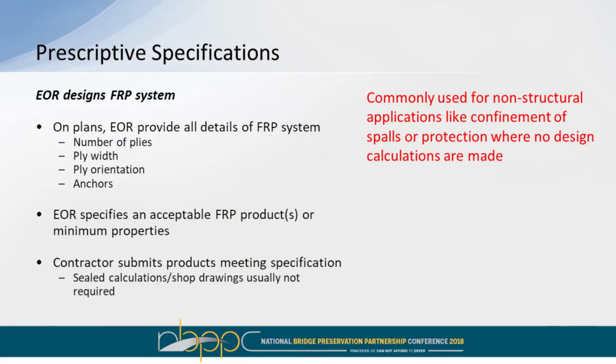Prescriptive. Like I said, I don't see this done. Caltrans does this, actually. Too prescriptive, maybe. But very few DOTs, very few building engineers are totally prescriptive. It's usually some combination of performance and prescriptive, but usually if it's a structural application where you're trying to increase the capacity of a member, that's likely going to be a performance spec where you're delegating the design to the contractor and the FRP specialty engineer.